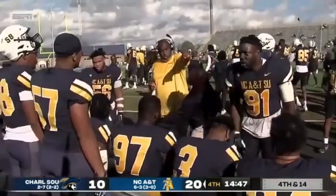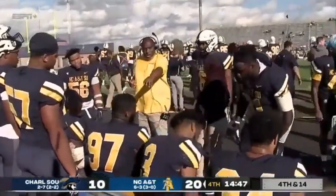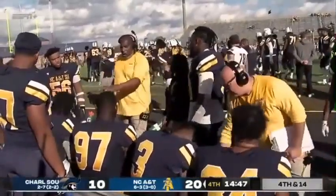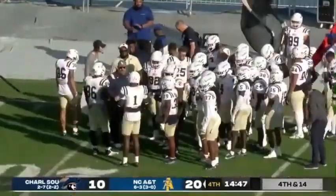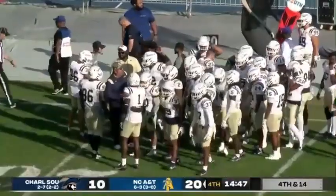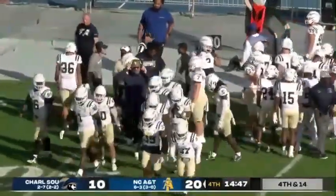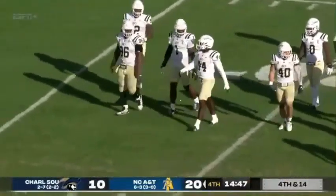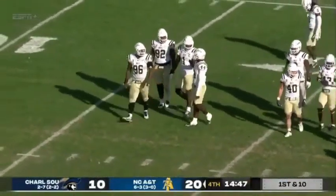I actually thought that was a generous spot. I do as well. Another great kick by Gelb. He has been absolutely phenomenal this year. One of the bright spots of this Charleston Southern team. Just always seems to get the job done and flip the field, make things as difficult as possible for the opponent.